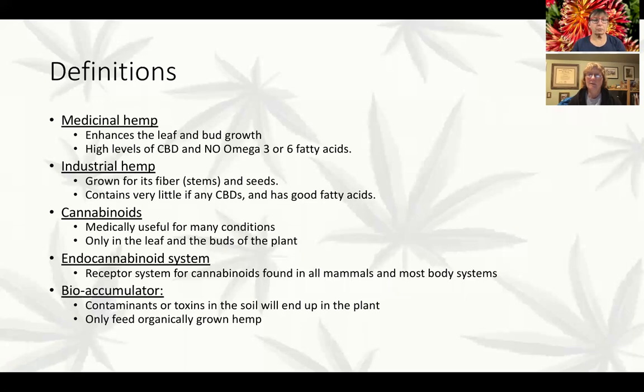Many, many different herbs work on body parts, but very few work on almost every body part. And the cannabinoids do, because almost every body part has a receptor in this endocannabinoid system. So you take in cannabinoids and they can go to your brain, they can go to your heart, they can go to your joints, they can go anywhere in your body, including your bones. And they are found in all mammals. So everything from your mouse to your elephant. And most all of your body systems. We'll talk about that a little bit more too.